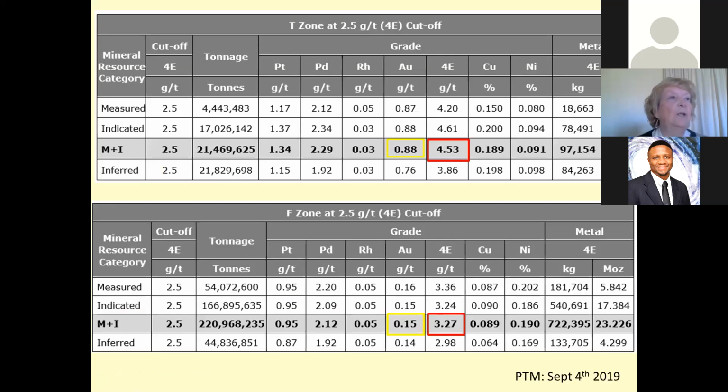So if we look at the resource statement from PTM from September last year, based on a 2.5 gram per ton cutoff, we can see several things, and that is the dominance of palladium over platinum here for the T zone, and here for the F zone. We can see the elevated gold in the T zone, the upper zone, compared to the F, and we can see that the grade in the T zone is slightly higher overall than the F zone.